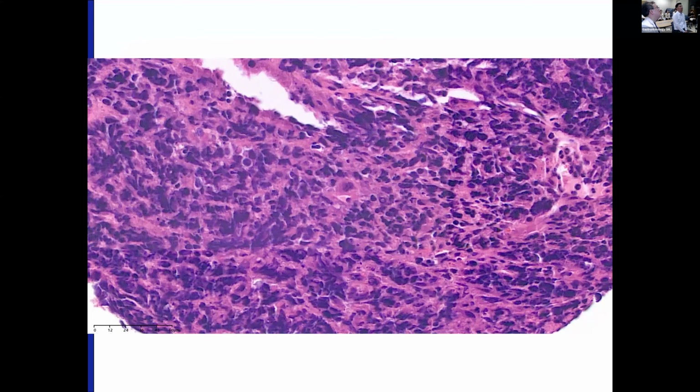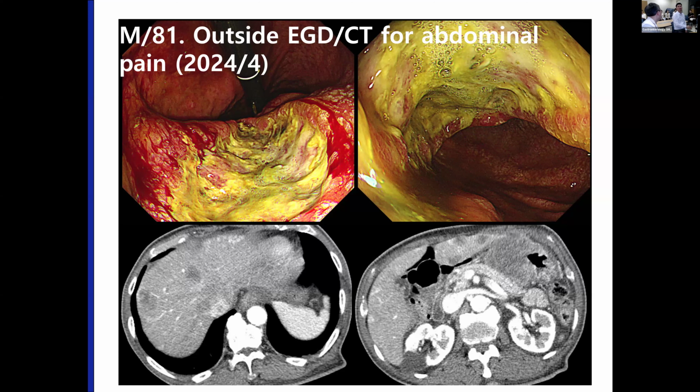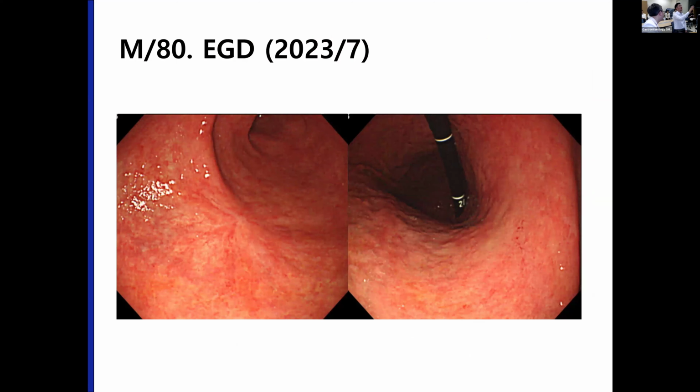What is surprising to me is that this picture is from April and this picture was July. So, 6 months, and the location is different, right? The location was a little bit different, but the lesser curvature or this area. Anyway, when some dramatic change happens, it may be lymphoma or some kind of undifferentiated tumor. In this case, we found very special genetic changes.